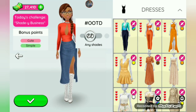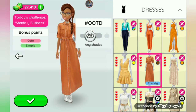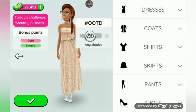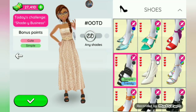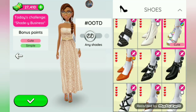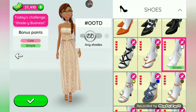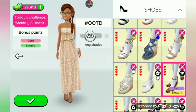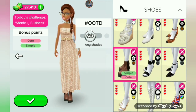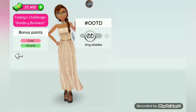Sorry, guys. I don't know what I clicked on, but somehow we're in here. So, yeah, let's pick cute and simple. Okay. The words are... It's round, but I want simple and cute. Simple and cute. Okay, here. There we go. Ooh, it's actually matching. Okay, next. Accessories.